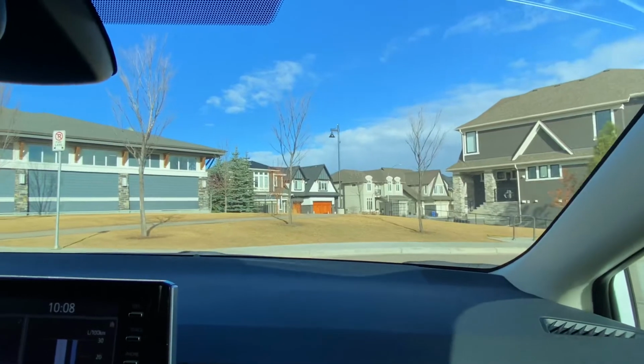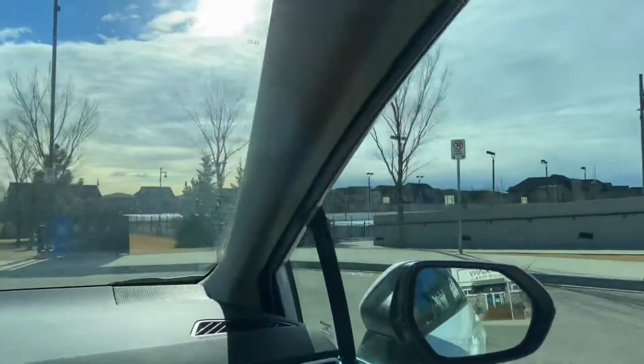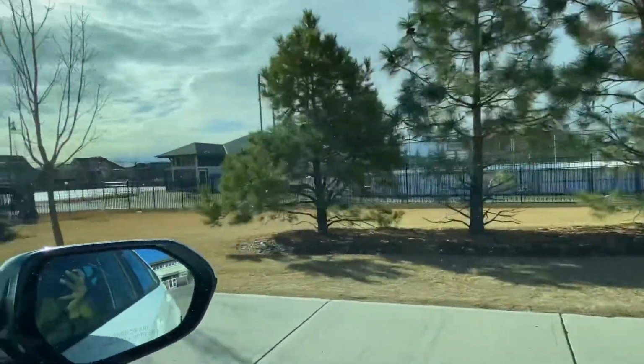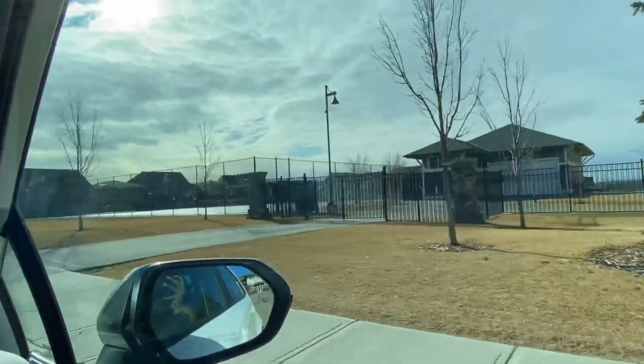So this is the Mahogany Beach Club. So what do they have in the beach club? Swimming pool and all kinds of stuff. They have a tennis court here and a basketball court. I think it's all community that we can use. Yeah, because you pay a homeowners association fee.